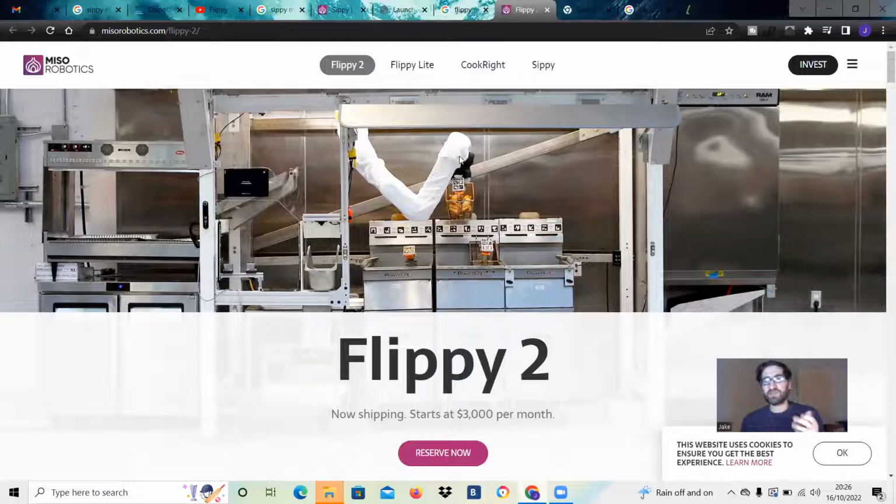And the system itself has vision. It's got computer vision, and there's other software, I think it's called Cookwright, which is there. And actually, it's here. And that is embedded in Flippy 2 to make sure that the food is being cooked to the right temperature for the right time, etc. And that's that computer vision. So all of these different things are in the Miso Robotics ecosystem in terms of an API, and they can connect to different providers.